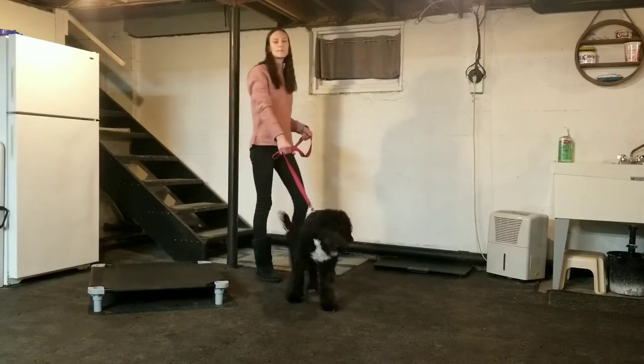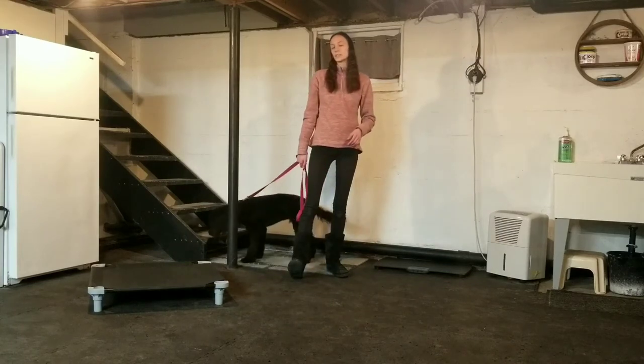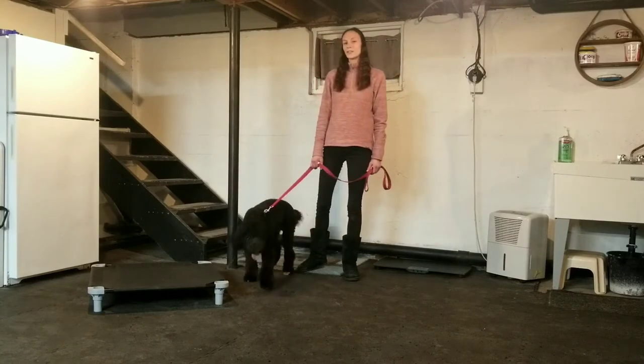So as you can see, he may know a couple of the basic commands, so we'll be working on solidifying the commands, we'll be working on all the stability of staying in the commands, we'll be working on the jumping, the pulling on the leash, the barking, and boosting of confidence, and I look forward to giving you updates in between.